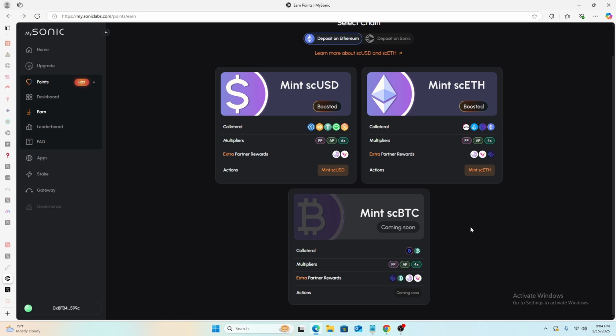For those interested, the collateral that you can deposit. Now, remember, this is on the Ethereum chain, but I'll favor it because the Ethereum gas fee at the moment is cheap, and you'll be positioned for multiple airdrops using the same principle. It also carries boosted points. So SC, and this is a stable coin, will give you a 6x multiplier. So I will likely favor this.